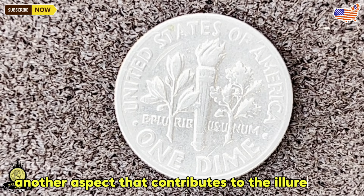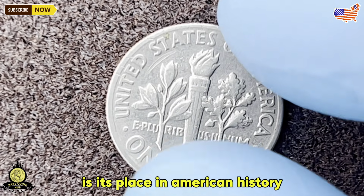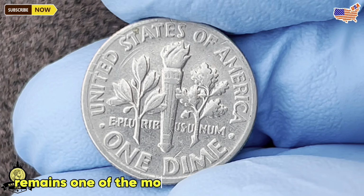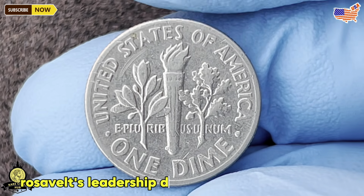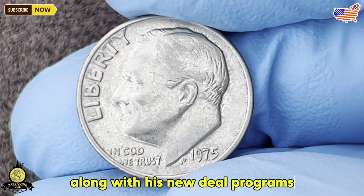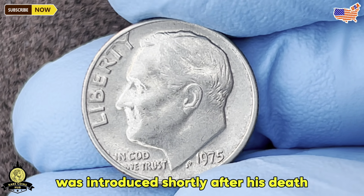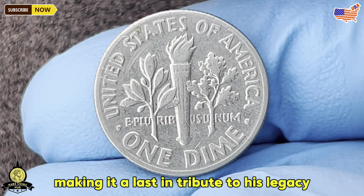Another aspect that contributes to the allure of the 1975 dime is its place in American history. Franklin D. Roosevelt, whose portrait is featured on the obverse of the dime, remains one of the most influential presidents in U.S. history. Roosevelt's leadership during the Great Depression and World War II, along with his New Deal programs, left an indelible mark on the country. The Roosevelt dime was introduced shortly after his death in 1945, making it a lasting tribute to his legacy.